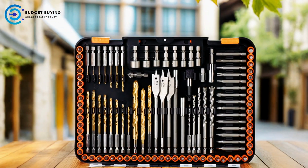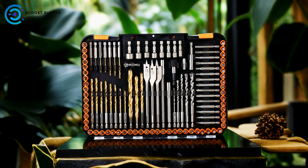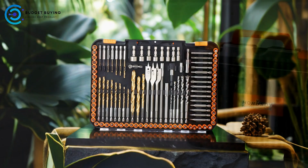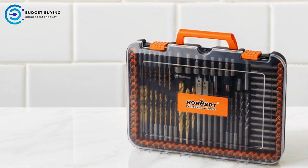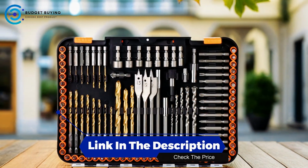To further enhance convenience, the set comes with a portable, hard storage case. The compact and durable box makes it easy to transport the toolkit to different work sites and store it neatly when not in use. Whether you're tackling small repairs or larger DIY projects, the Horusdy Drill Bit Set offers the reliability and versatility needed to get the job done.